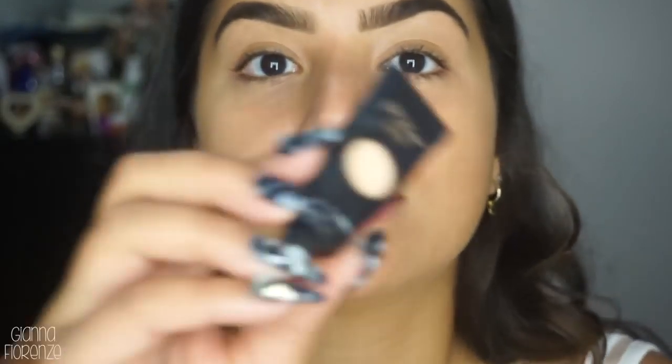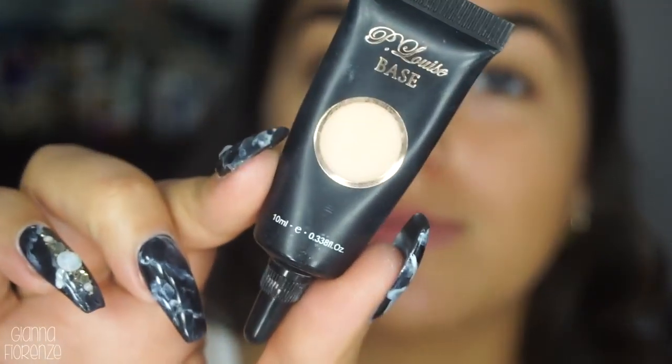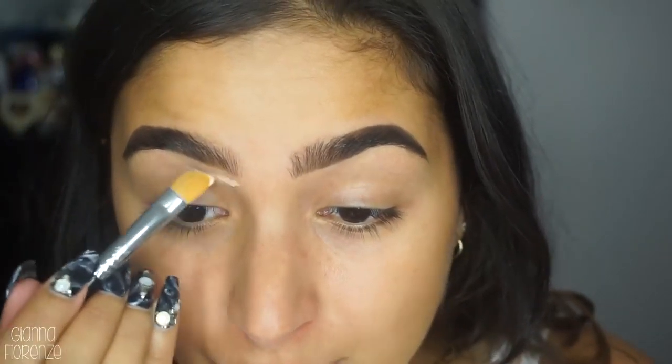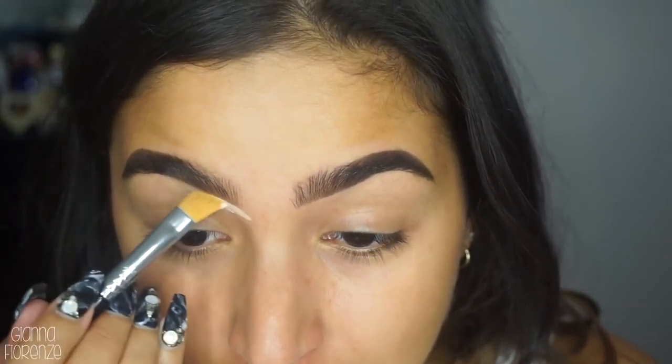Okay, so now to conceal and to prime the eyes, I'm going to be using the P. Louise base. I don't know if you guys have heard of this. It has been trending pretty much everywhere, so I feel like you guys would have heard of it. So I'm just gonna put a little on my hand. And then I'm going to use the E62 brush from Sigma, and we are going to cut those brows, put them in order and shape in order.